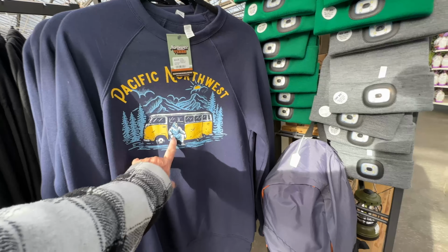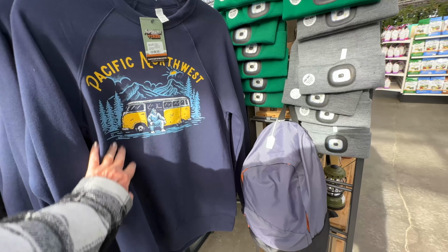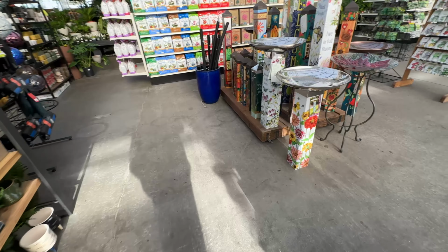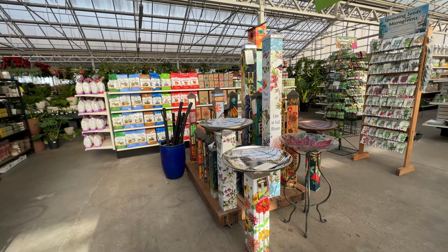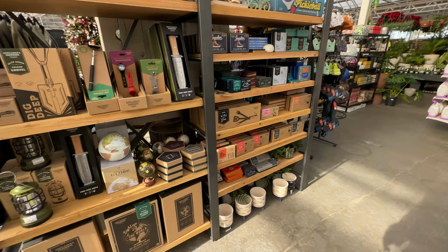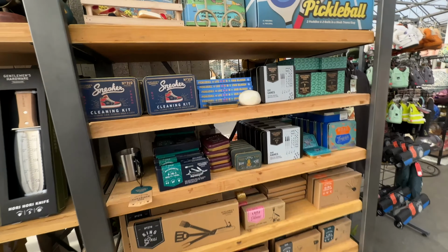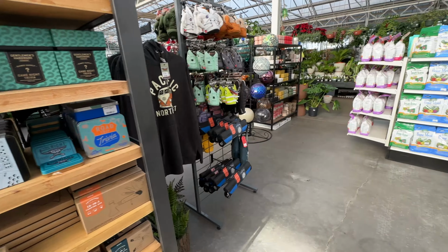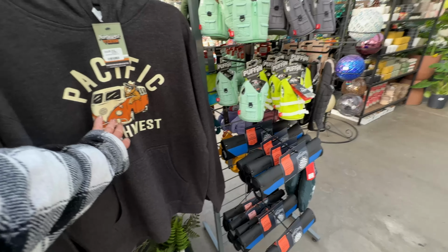I love that shirt. That is so me. Oh, I love the Pacific Northwest. I love camping. I hate the price of it. Now we're getting into the good stuff. Well, everything's good in this nursery, but just the stuff, you know, I love stuff. I love this kind of stuff. Plus, they might have more in the inventory because it's Christmas.